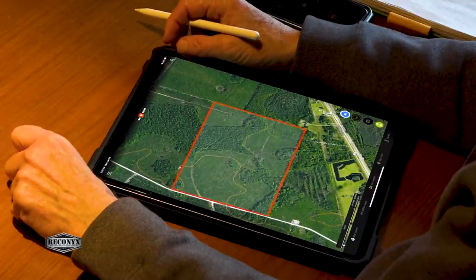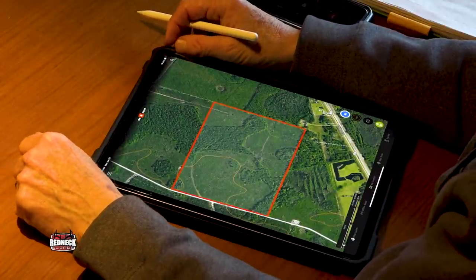For this place to hold more deer, and especially to hold them in a patternable way where you could kind of predict where they're gonna be or even see them, you're gonna have to kill some trees. You gotta get some sun down to the ground.